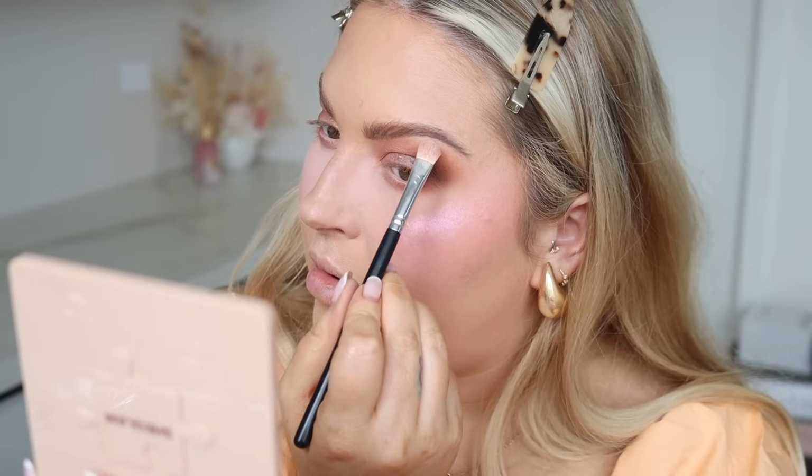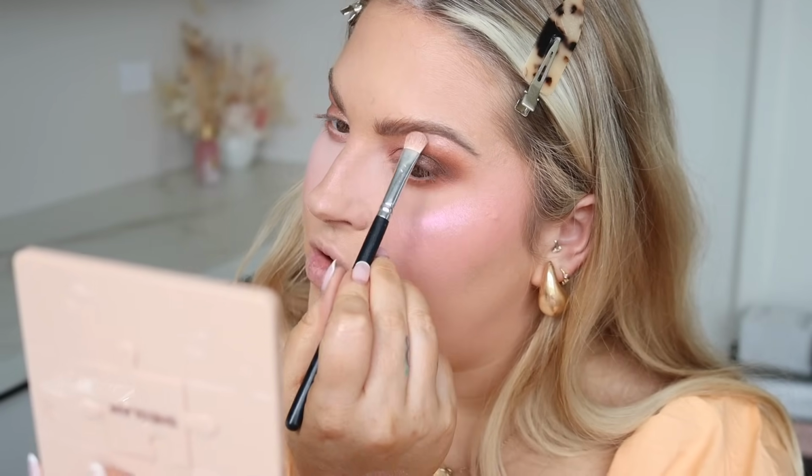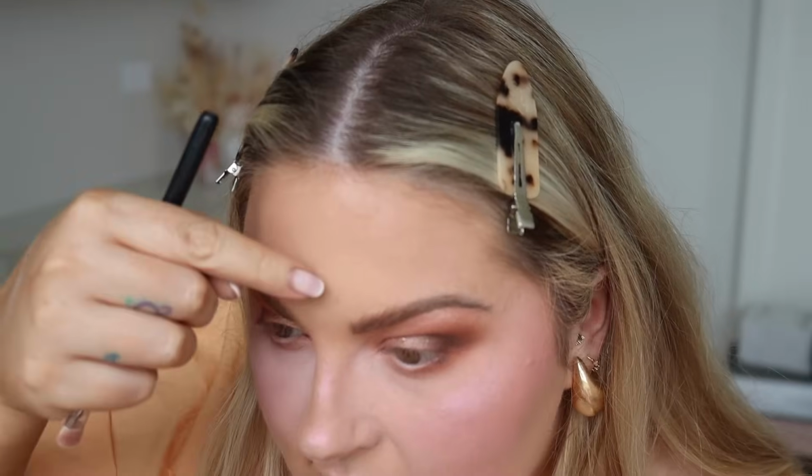I'm gonna go back into the highlighter I used on my cheekbones, and I'm applying a little bit of that on the top of the brow, like under the arch. I can't even talk. And you know what? Let's do a little bit on the inner corner. It's a shame about the scab.